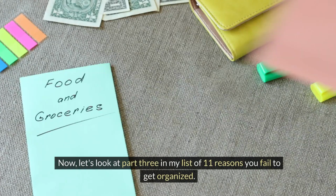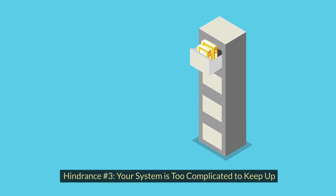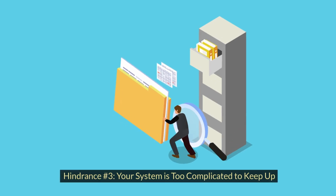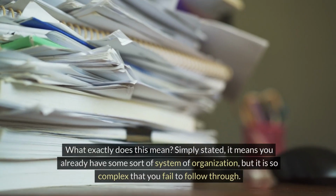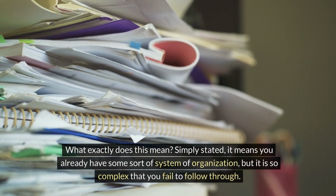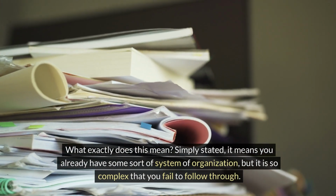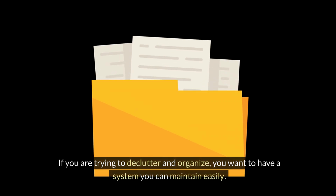Now let's look at part 3 in my list of 11 reasons you fail to get organized. Hindrance number 3, your system is too complicated to keep up. What exactly does this mean? Simply stated, it means you already have some sort of system of organization, but it is so complex that you fail to follow through.